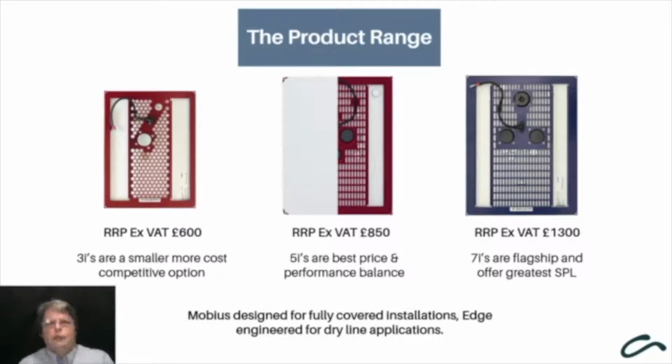Now, before we look at some costed examples, I will briefly touch on the main products. Amina have 2 main product families. The Mobius product, built upon over 20 years of experience with invisible speakers, are designed to sound their best when covered with a 1.5 to 2mm standard skim of plaster or similar.